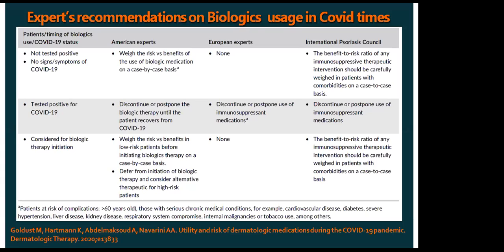Now, for those who test positive for COVID-19, all the experts say to discontinue or postpone the use of immunosuppressants and biologic medications. And what about initiation of biologics? In the third category, they say that the physician has to weigh the risk versus benefit in low risk patients. Even if the patient is low risk, if you want to initiate biologic therapy, you have to be very open with the patient. Case by case, we have to decide, and counseling should be done with the patient. This is for low risk patients.